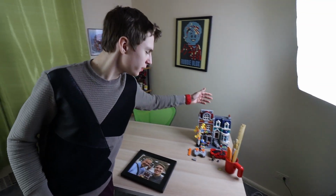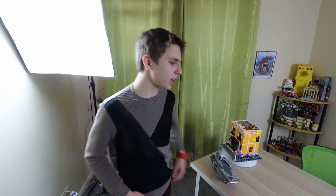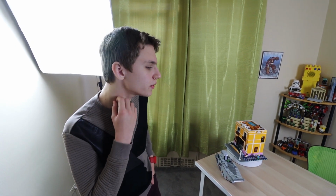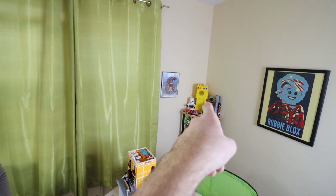The reason why I build a few modular sets is of course to just update my skills when it comes to making modulars. Especially now they're releasing new pieces, the Lego company. So it's pretty good to figure out and see how they use that and how I can change it up in my own way.